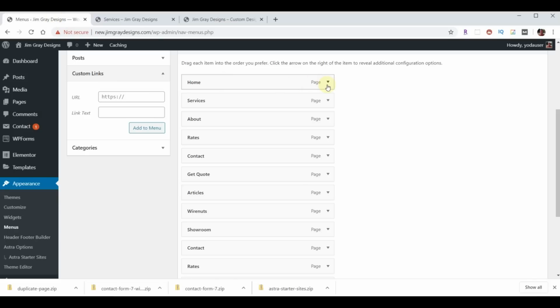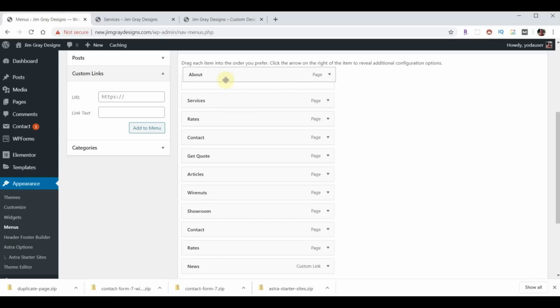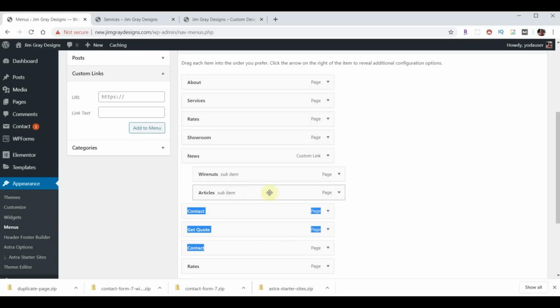In our case, we're going to get rid of that one, so we can do the pull down and choose Remove. We're going to drag up and put our About at the top. Services is in the right place. Rates is in the right place. Showroom. News. And then under News goes Wirenuts. Now watch this. We can drag it to the right and it makes it a subset of it, just like that. Articles the same way. Just click out here. That gets rid of that funny highlighting.